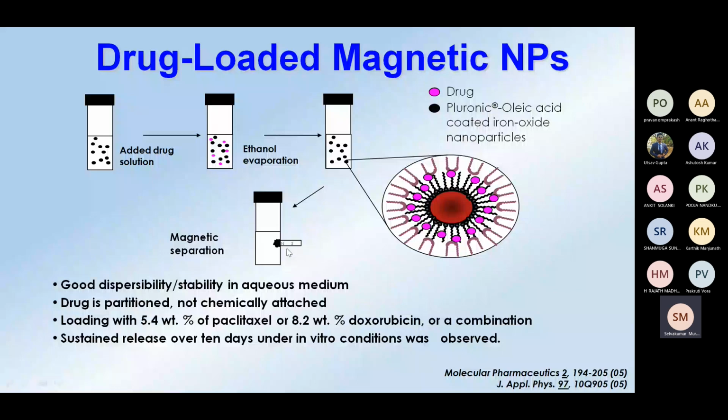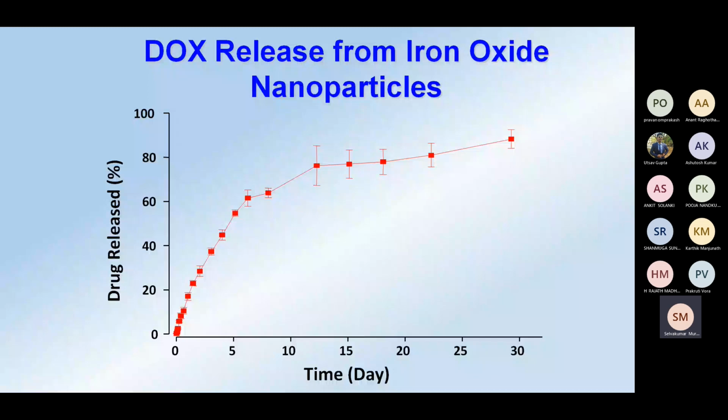And wherever you want to release, you can release it. So you can see here a doxorubicin-based release, which was studied using iron nanoparticle-based self-assembled structures. The drug can be released over 30 days or even after that. In the first initial days, until the fifth day, only about 30 to 40% of the drug was released, and the remaining 60% was released very slowly.